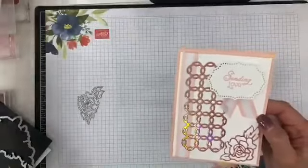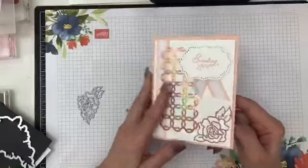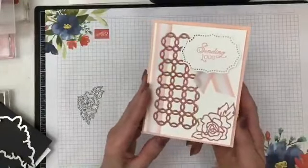Oh, thank you, Winann. Winann likes that tip about the markers. And then I popped that up on some dimensionals, so it gave it a 3D effect.